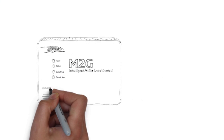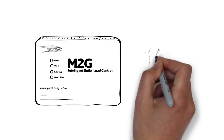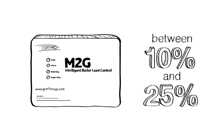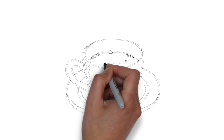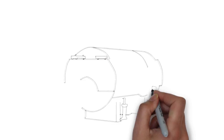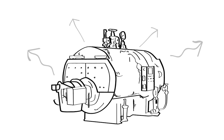The M2G. If you're wondering what it is and how it can reduce your energy costs by between 10% and 25%, then let us explain. Much like a cup of tea or a plate of hot food, when your boiler reaches its required temperature, it naturally loses heat over time.